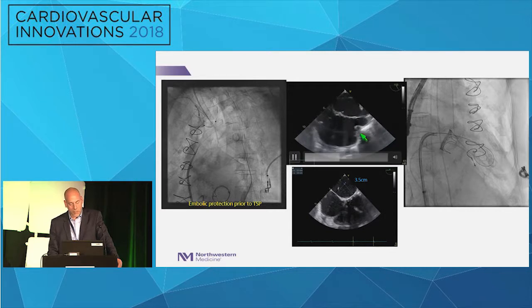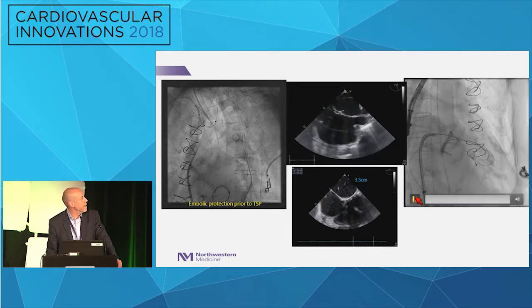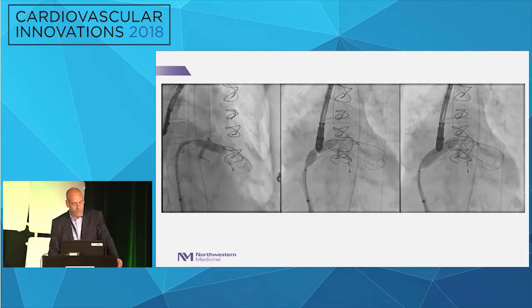Here's our transseptal puncture in just one view. I should have included the short axis view as well. It looked like we were about 3.5 centimeters away from the valve where our puncture was at this time, so we went ahead and did that. And then we got what I thought was a pretty good-looking angle into the LV through the mitral valve. Looks like a nice, easy shot through there.